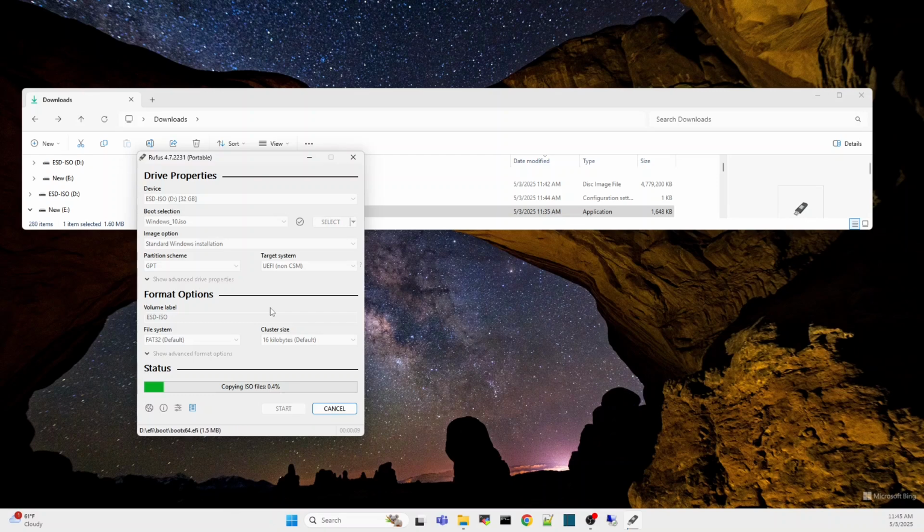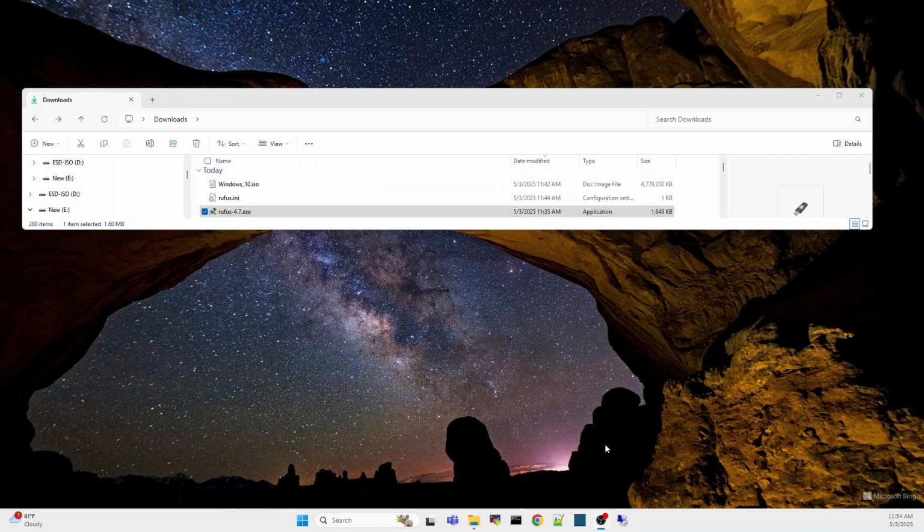And copying the ISO, this process probably takes about 10 minutes. We'll come back to it. Okay, so now it's been made. We can just close it. And you can then eject and take out that USB drive.